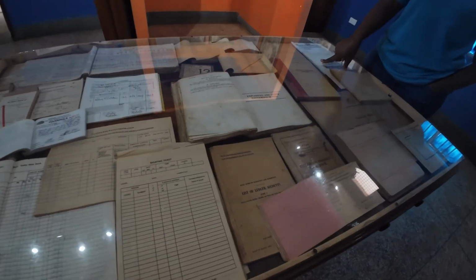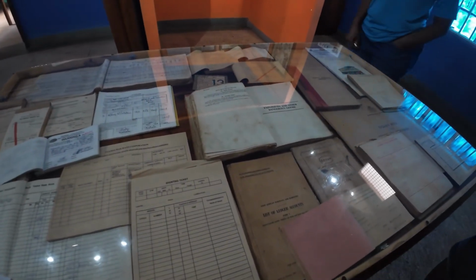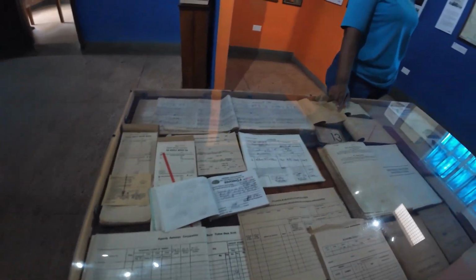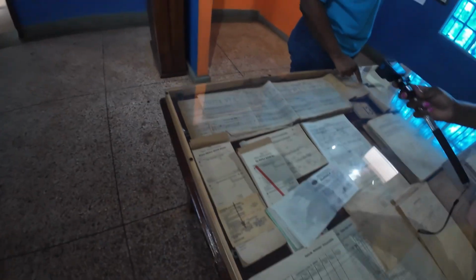The documents were used for record keeping. So those are regulations, tickets, how many tickets were sold in a day and so on. Bookkeeping.